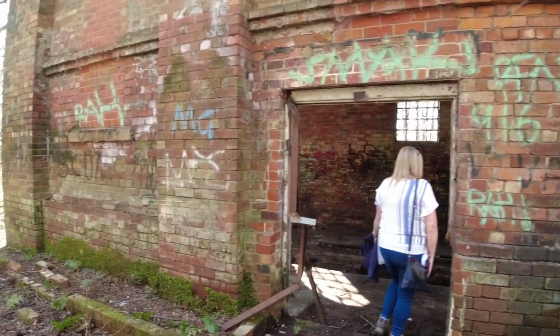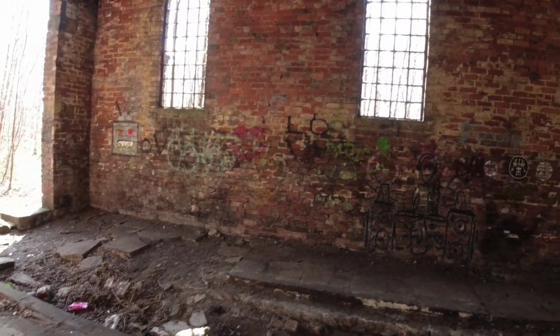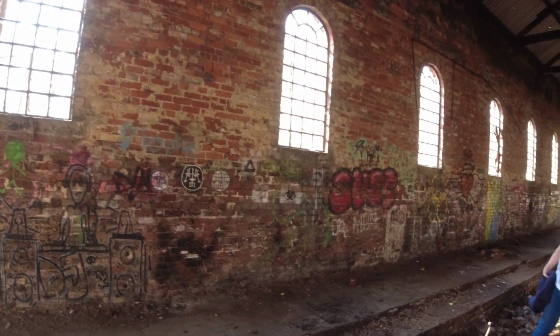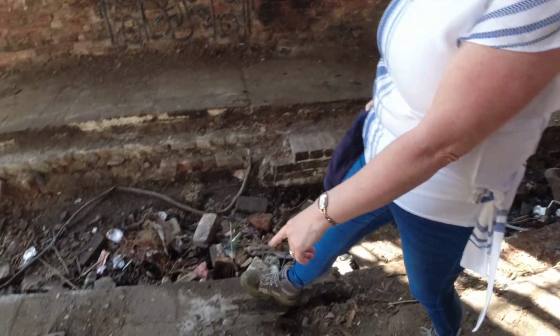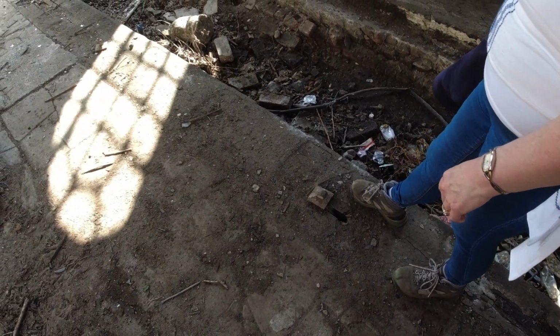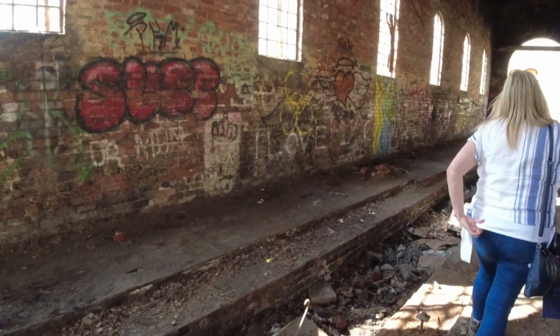Let's have another look inside. So we look on this side, you've got the 8 windows. The wood's still here, and some of the big bolts, you can sort of see it here, still here. Big bolts holding it down. Lovely and cool in here. It is, isn't it?